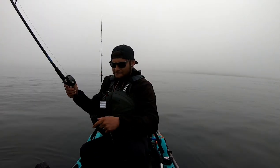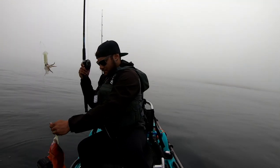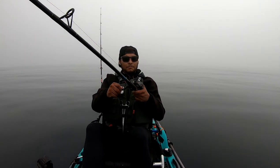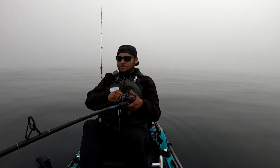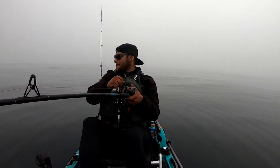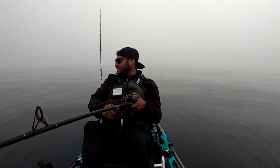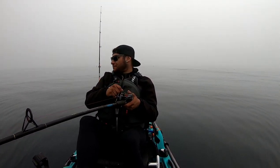Finally found the reds. Oh, I'm on. I'm on. I think we need to move closer to shore, because once I started moving closer to shore, I started getting bit.